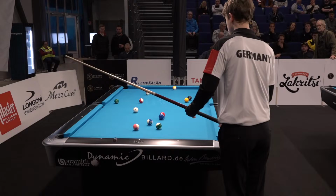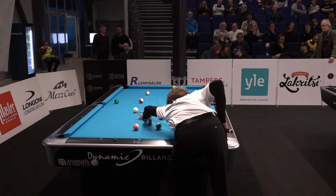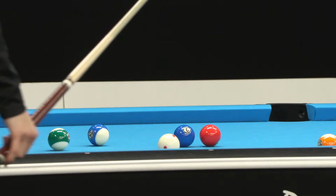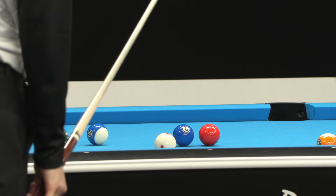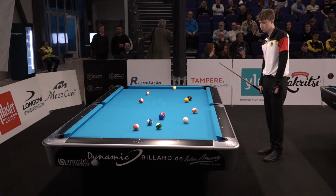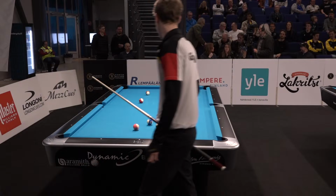I'm still with a little problem on the table, the two and the three. I should have eliminated that problem now. He can take the three to the center. The one ball is still being blocked by the eight ball, so he's got to think about that one.